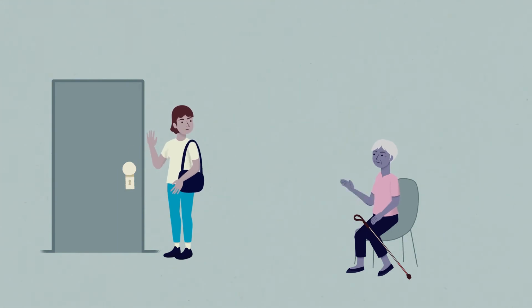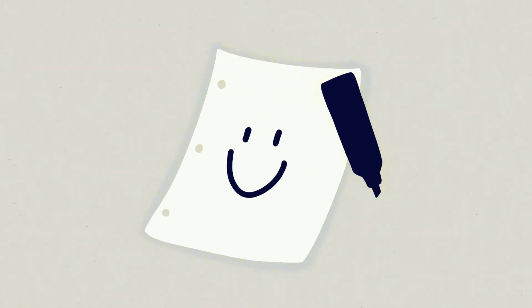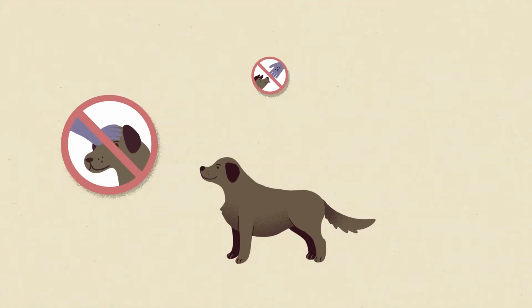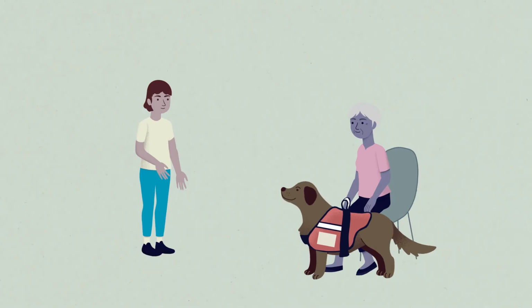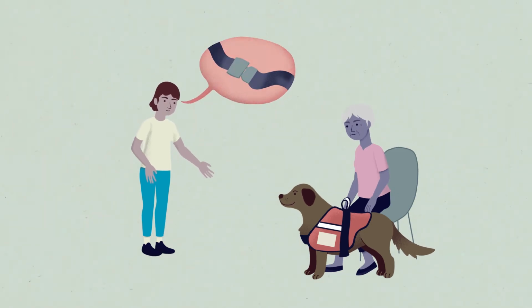If you need to leave them a note, try to use a marker with a thick point and write on unlined white paper. If the person you're caring for has a guide dog, you should avoid touching, feeding, or talking to the dog so that it's bonded solely to its owner. The dog should be in a harness whenever it is working, so tell the person you're caring for immediately if the harness is not on or looks improperly secured.